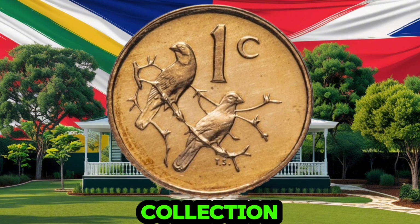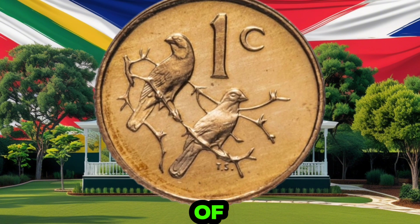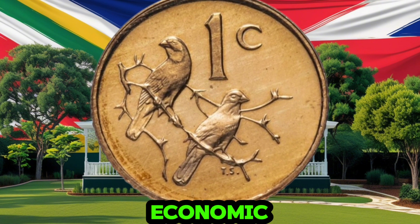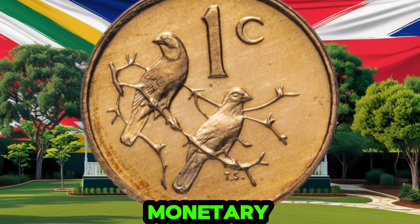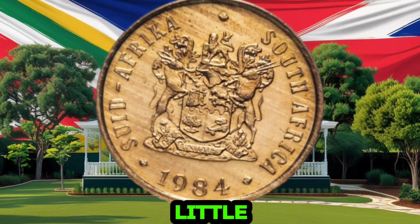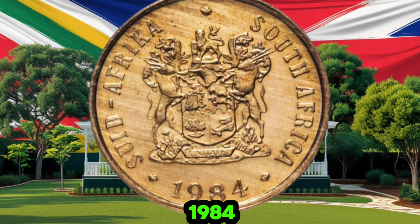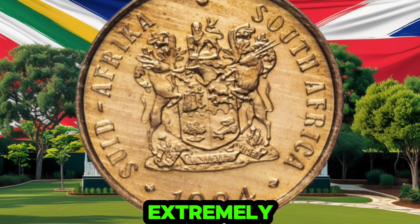in modern coin collection. In 1984, South Africa was in the midst of major political changes and economic challenges. The 1-cent coin was introduced as part of the country's monetary system, and it was meant for everyday transactions. Little did anyone know, the 1984 1-cent coin would end up being incredibly rare and extremely valuable.